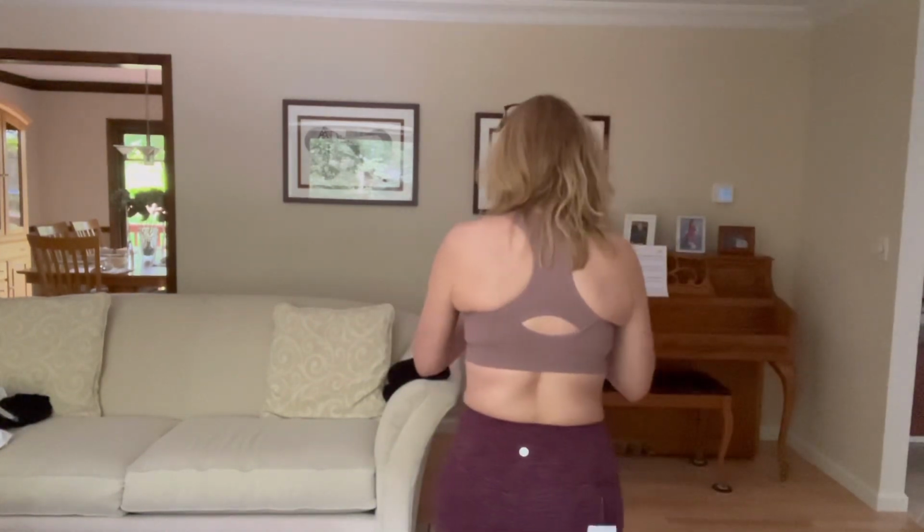There will be other times where I might need a sports bra though. Maybe I'm even going to physical therapy or something along those lines where I would need to wear a sports bra, especially one without zippers, this would be perfect. All right, so here's the back of it.